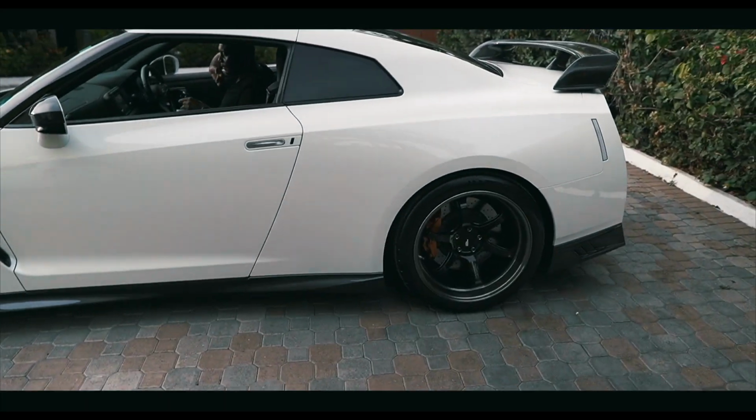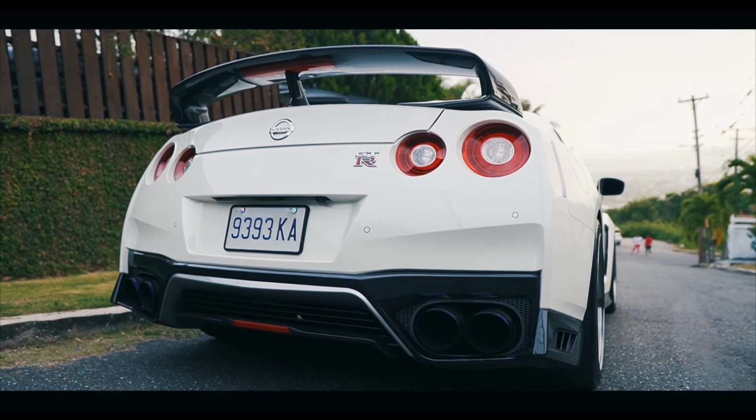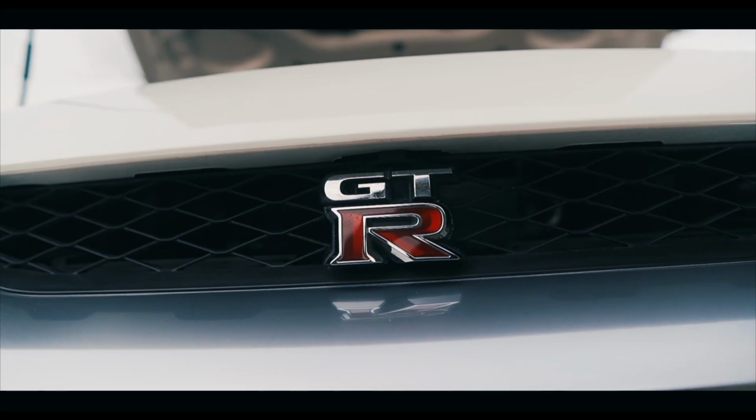We're about to get some rollers. We're gonna do some in-cabin footage with the car, see how it pulls on the street. Super excited. I've only been in a few R35s, none as nice as this.